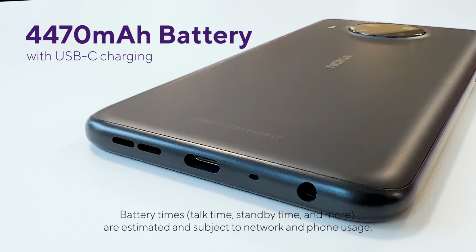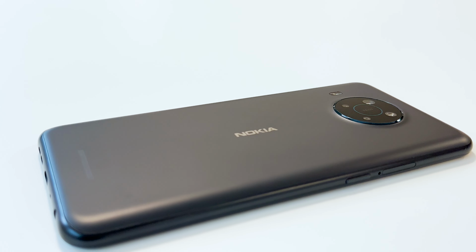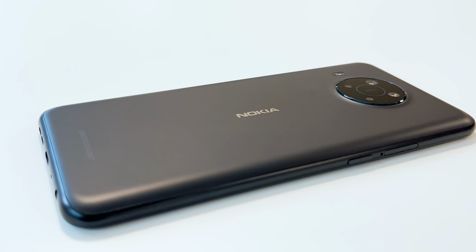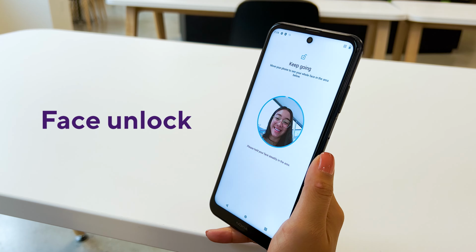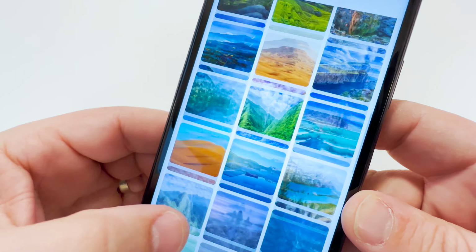The Nokia X100 5G has a long-lasting 4,470 mAh battery that can give you up to 2 days of battery life. And with both facial recognition and a fingerprint sensor, you'll have secure access to what's important to you.